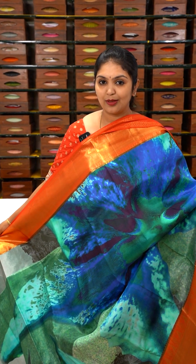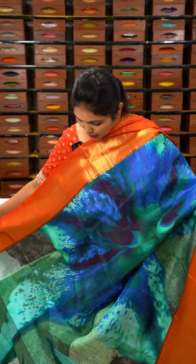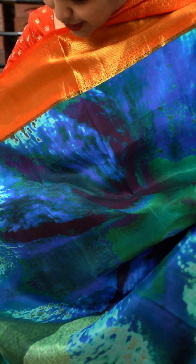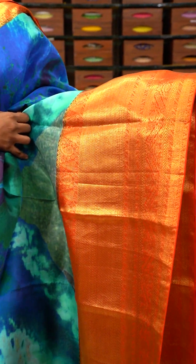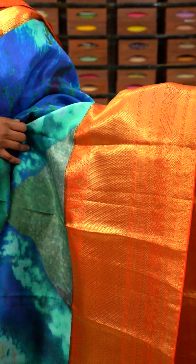So this is one more very pretty saree with a different concept. So multiple colors to ila different ga ochindi. The mountains and water concept laga different ga kanipistundi. It's absolutely modern art concept. So this is the border here, temple design and mangoes pattern tho ochindi.